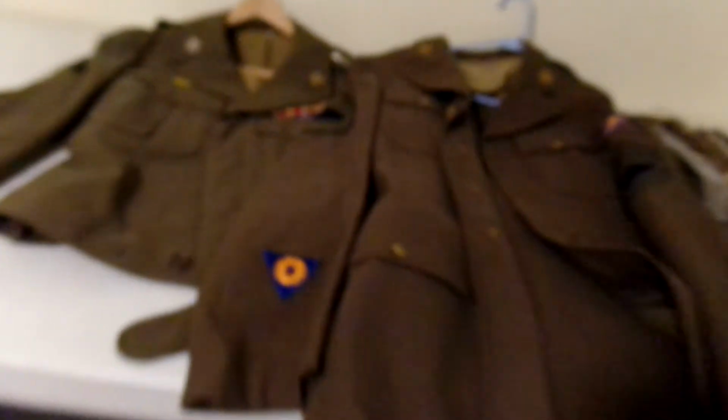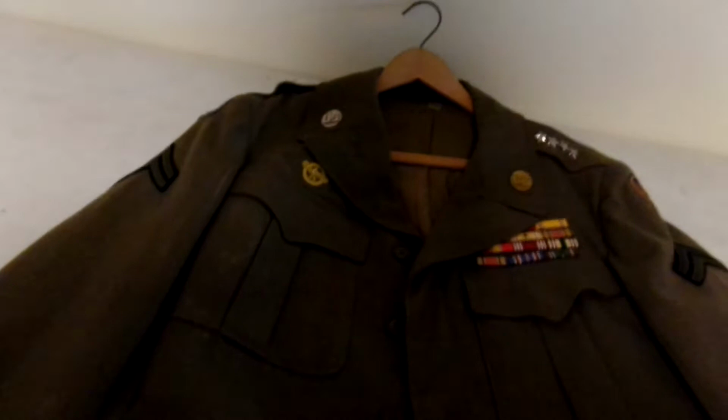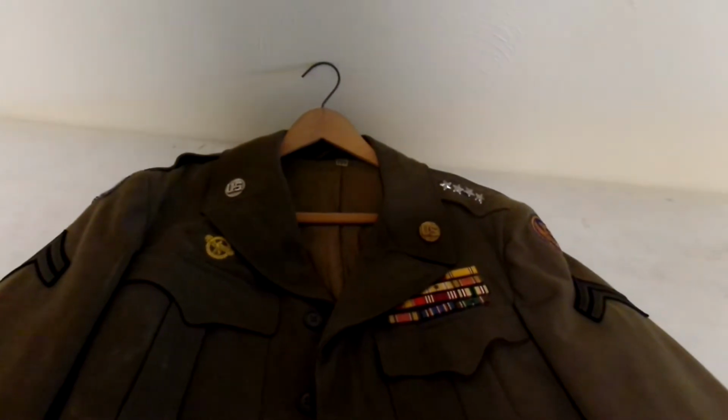Now we're getting into the three World War II jackets I'm very excited about. I made some notes on some of the patches and things, so give me 1 second to pull out my phone here. Yeah, because medal bars have always been a little confusing for me, so I had to look some stuff up.